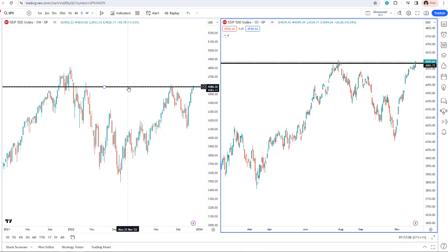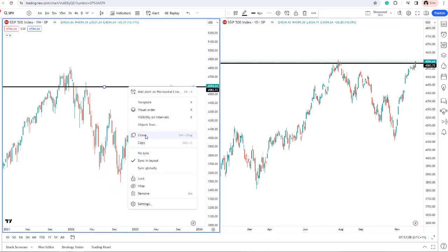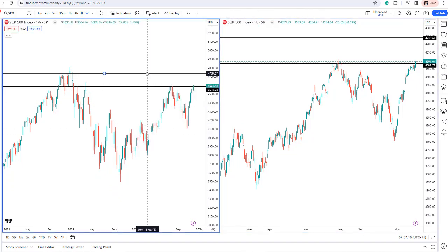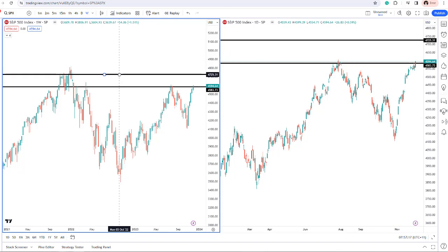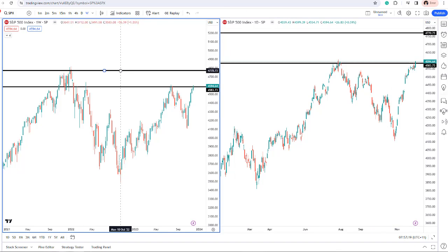And the reason why is because if we break that, let's actually clone that, then we have this other level up through there. It may even have a bit of a problem somewhere through here, and up through here somewhere. So the reason I'm bringing that through is that if we break this level here, we're probably going to start to make our way back up to here. Okay, so that's that big picture analysis.